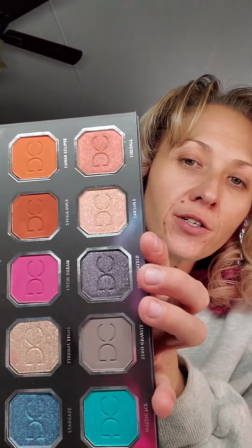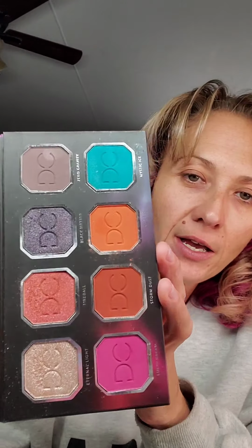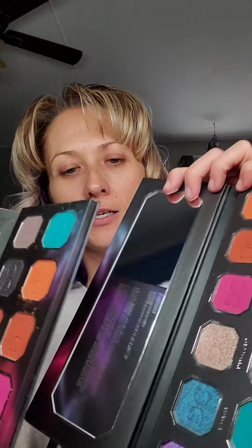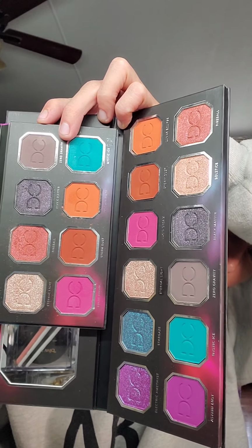Okay. So, this is the palette, the Dominique Cosmetics Celestial Storm. And so we do have a mirror, so let's go like this. Here is this palette. And I don't know if I got this, I believe I got it in BoxyCharm. So we got Celestial Thunder in the BoxyCharm, which, as you can see, I've used a few times. So we can see the difference of the two palettes.